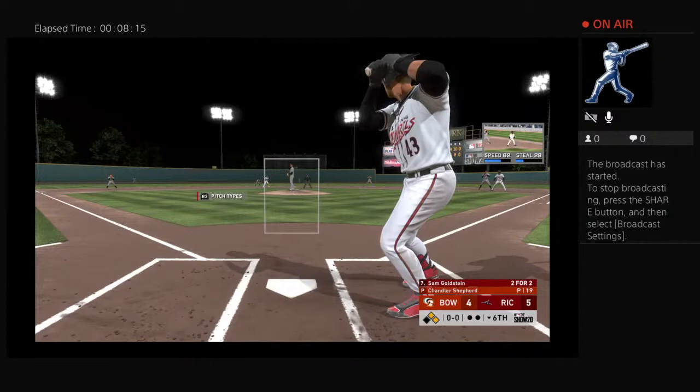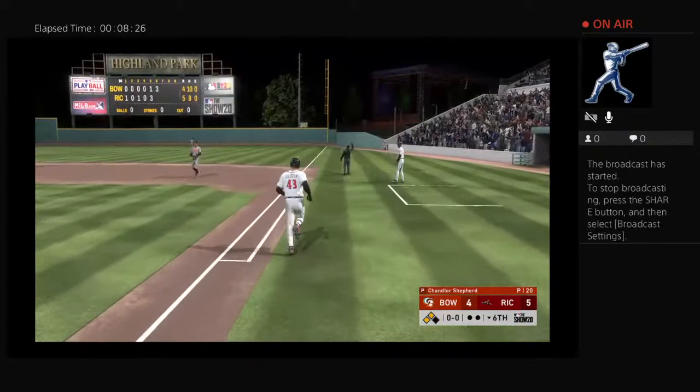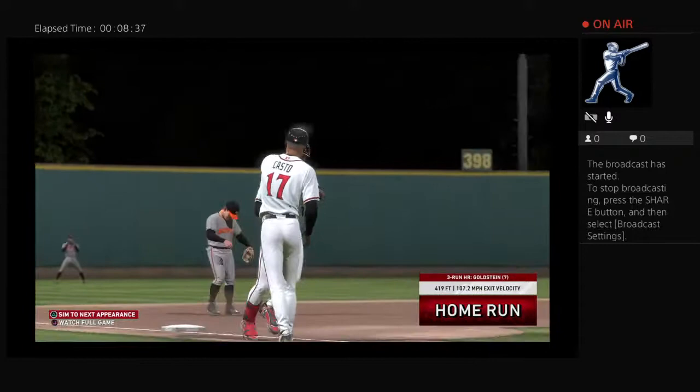Sam Goldstein, already 2-for-2. He'll look to add on right here. Yeah, man, this guy flexed his muscle. There's a swing and a ball hit in the air, and a ball that he got every stitch of, as that one, without a doubt, is gone. So it's a three-run shot to straightaway right field, his second of the game, and they double him up. It's 8-4.